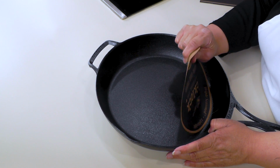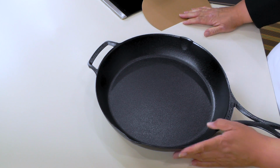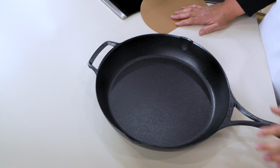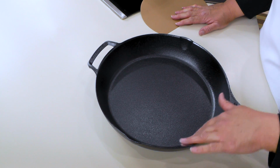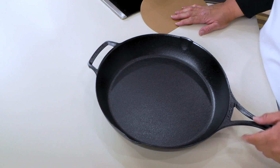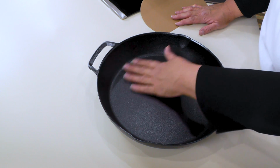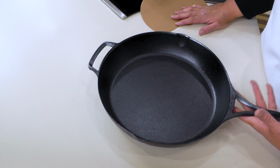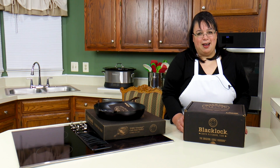So we can take this plastic thing off. One of the things about this new Blacklock is it has a better finishing to it. A little bit more care is taken with the finishing because it is a premium product, and then it is triple seasoned. This is beautiful. This is absolutely gorgeous. So now for the Dutch oven.